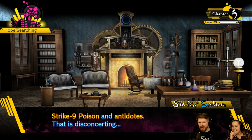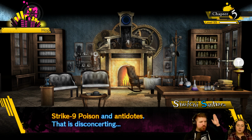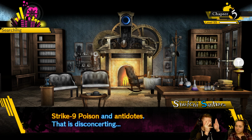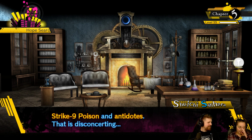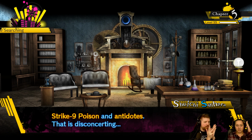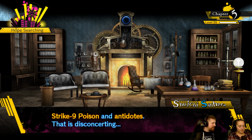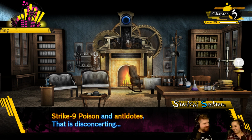Strike 9 poison and antidotes. That's a pretty cool sounding poison, though. Strike 9! Strike 9! Poison. I like to think of it as like a guy without a pinky finger, like double karate chop someone to death. Strike 9! That'd be strike 8. Oh, so he'd just be missing one. He'd be missing like a pinky finger. Just one. Maybe his thumb, because you don't need that as much for karate chopping. Like, yeah, strike 9! I'd rather lose my pinky finger. Strike 9! That'd be awesome.